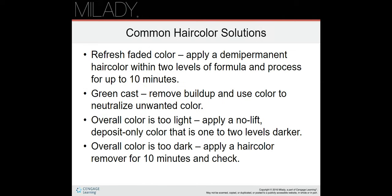Common hair color solutions. To refresh faded color, apply a demi-permanent hair color with 2 levels of formula and process for up to 10 minutes. For a green cast, remove buildup and use color to neutralize unwanted color. If the overall color is too light, you're going to apply a no-lift, deposit-only color that is 1 to 2 levels darker. If the overall color is too dark, apply a hair color remover for 10 minutes and then check it. And these tips start on page 706.